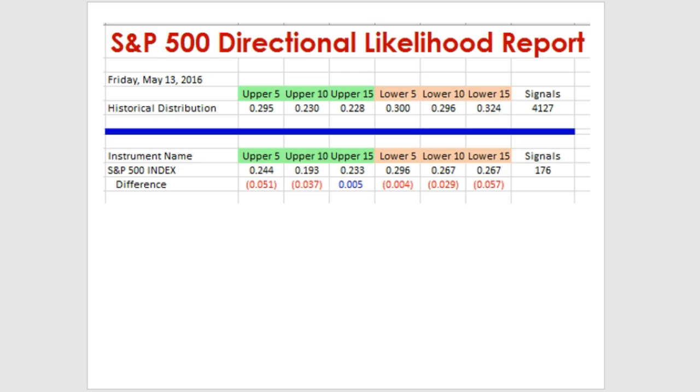And so here it is, out of 100, and this occurred, our current condition has occurred 176 times in the past since January of 2000. Isn't that something? That same set of parameters. Out of those 176, it hit the upper 5-day band 24.4%, which is less than the historical distribution of almost 30. And that's why I put in a minus 5% there. Okay, it hit the upper 10 19% of the time, which is less than the 23. So that's a negative.